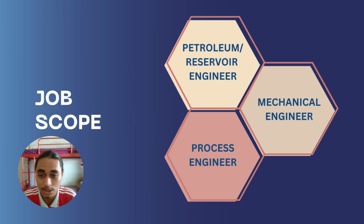Next is the process engineer, who ensures that gas processing units like sweetening, dehydration, and separation run efficiently. Their duties include designing piping and instrumentation diagrams (PNID) and process flow diagrams (PFD), adjusting parameters like flow rate, temperature, and pressure to optimize performance, and ensuring operations meet environmental regulations, particularly concerning waste and emissions. And last is troubleshooting process issues and recommending design or operational improvements.